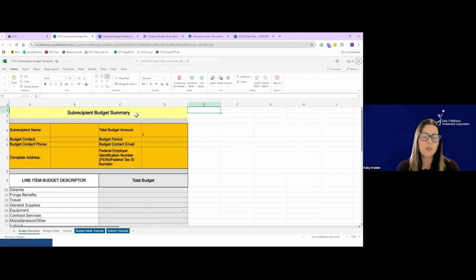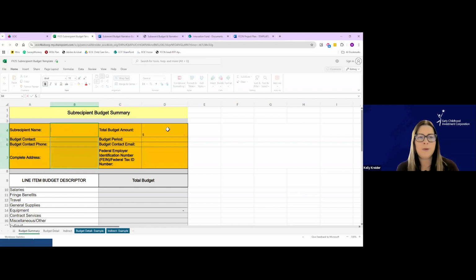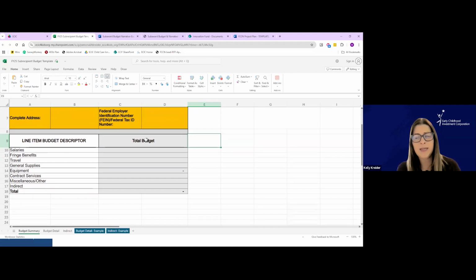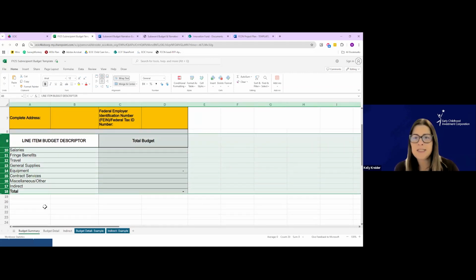So what Misty's showing on the screen is the template for the budget. The first tab here is the summary. And I'll call your attention to the orange block at the top. Over the many months, we have received several submissions without that information, and it saves some back and forth to just make sure you please complete columns B and D with information about your organization. The section below will auto-populate. It will pull numbers through from the budget detail tab.